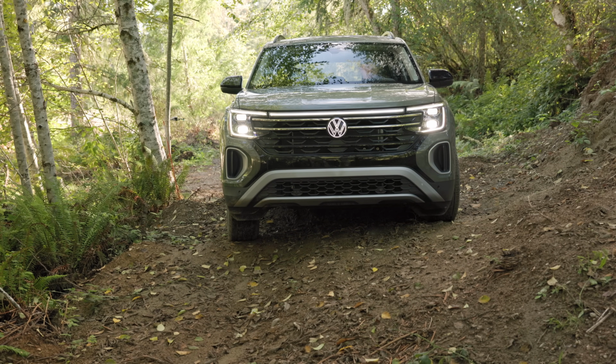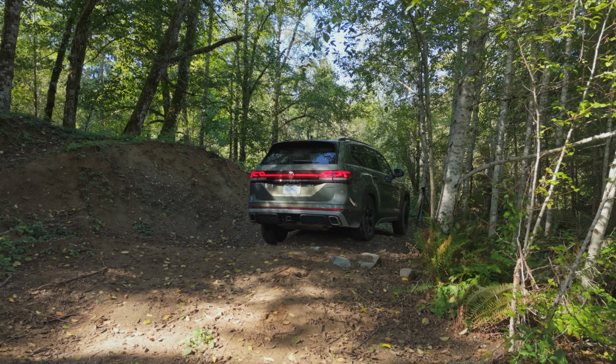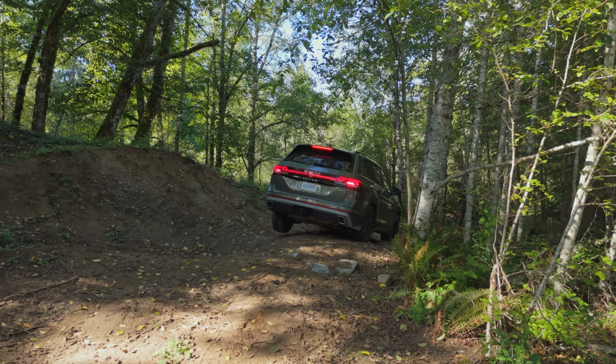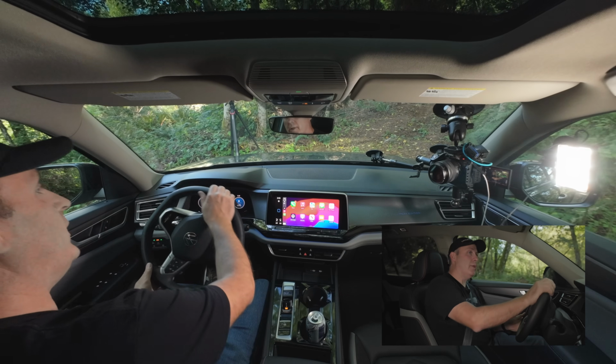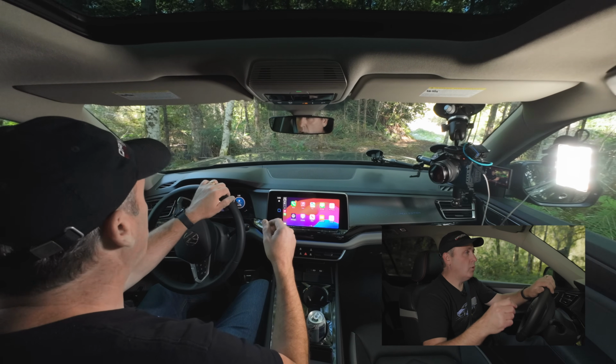Now, obviously, articulation on this vehicle isn't great. So it's having to use wheel braking way more than you would need to use wheel braking in a vehicle like, you know, a Toyota Tacoma, for example, which would have way more articulation. Okay, well, let's get through the moguls and then we'll wrap this up, assuming we get through the moguls.